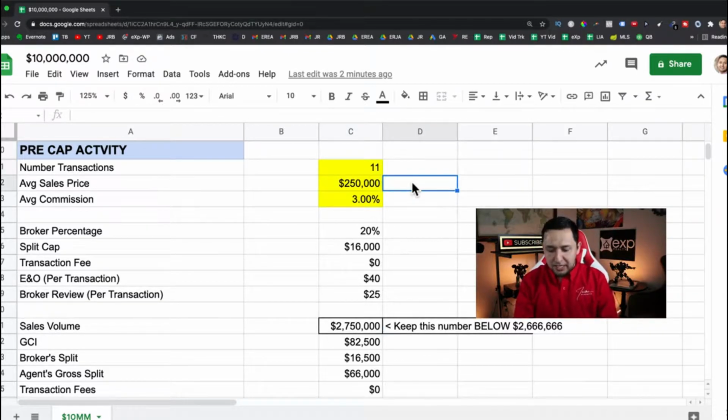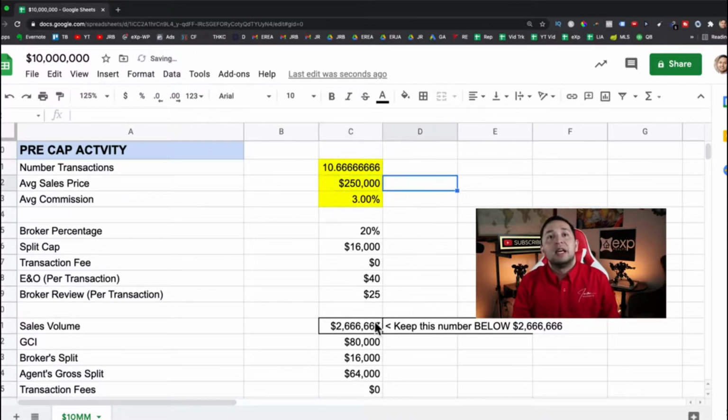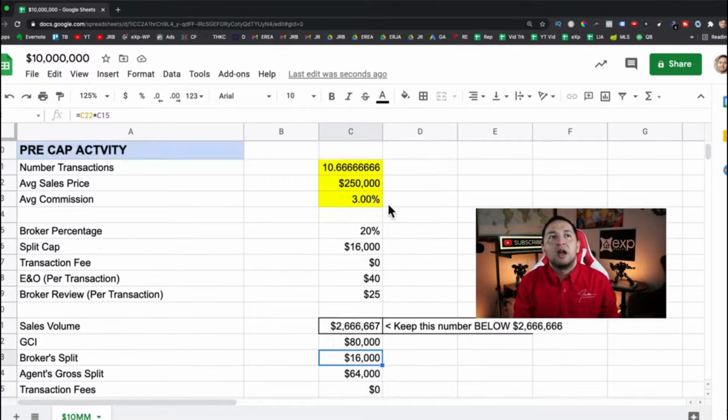So what we need to do right now is just some very, very basic math. I'm going to do 2.66 million, and I'm going to divide that by this, and I'm going to open this up. So this means that it's 10.666 forever. Okay, so to be a bit more precise, I'm going to go 2.666666666. I put enough sixes here, so it just rounds up, so that's going to be fine. But you can see here what's important to us is the 16,000. All right, so we're going to keep going.